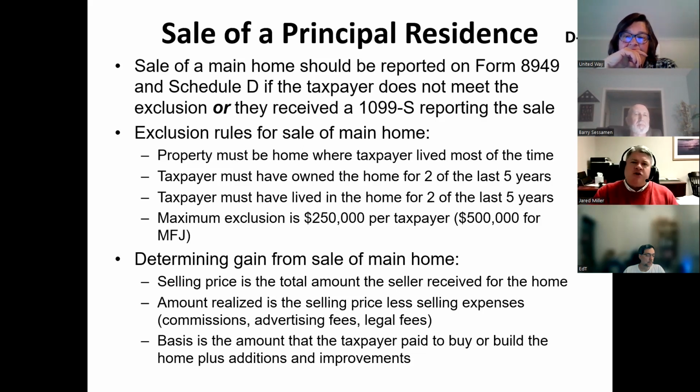So for married filing jointly, it's a $500,000 exclusion on gain. And not just the proceeds, but that's gain. Did you gain more than $500,000 on the sale of your residence? If you're not married, it's $250,000.